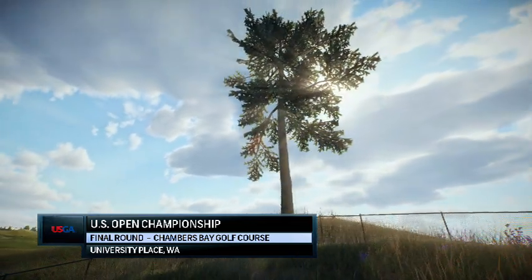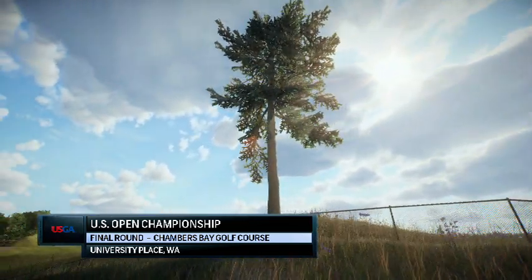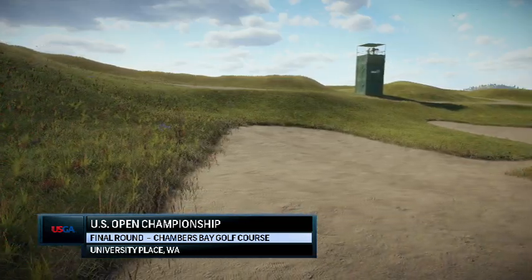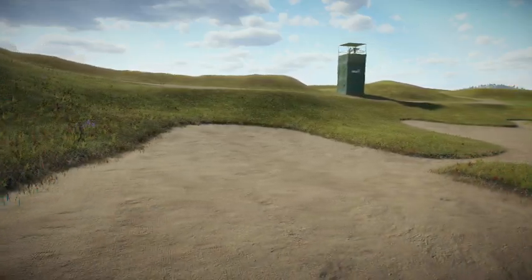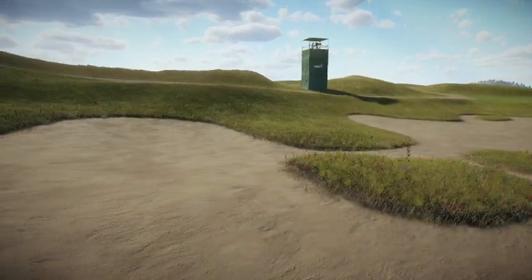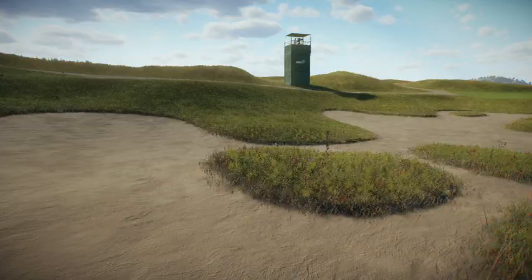Open Championship. Hello again and welcome, Rich Lerner alongside Frank Nobilo, here to call the action for EA Sports at the U.S. Open Championship. We are at Chambers Bay in University Place, Washington. And Frank, this does not look like any U.S. Open golf course that I have seen.